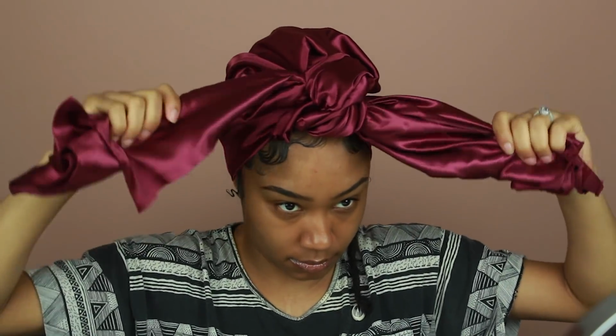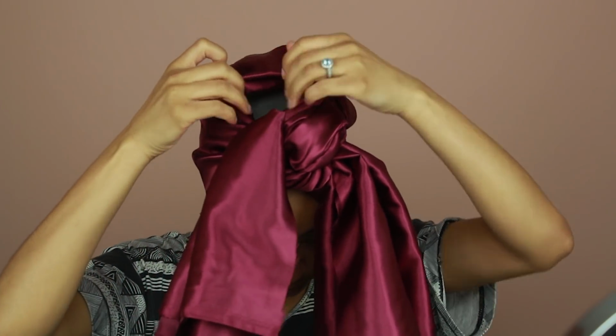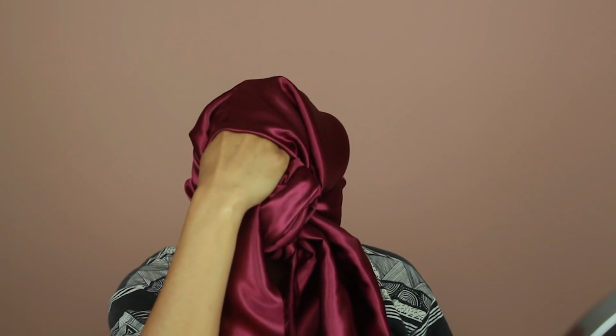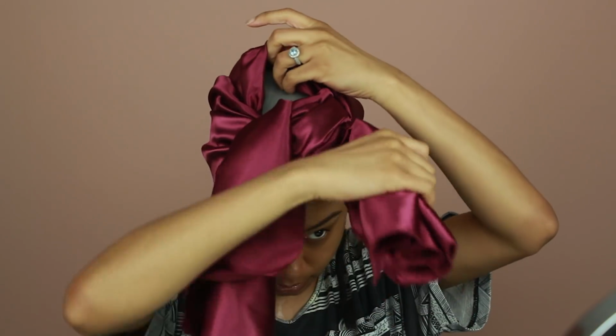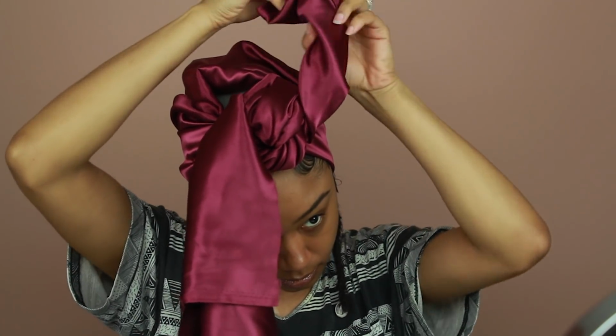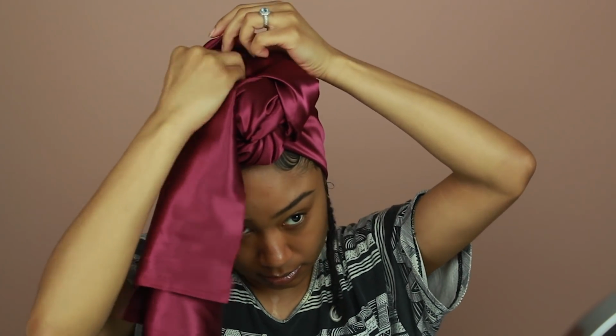And you see that little opening behind the knot right there? I'm gonna go ahead and loosen that up a little bit and just stick the ends inside of that little hole there. I like to have a little bit of height with this type of style, so having that extra fabric inside of that hole is just gonna bump it up and give it a little bit of extra height.